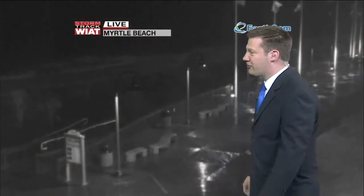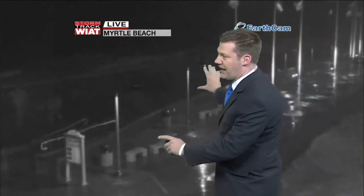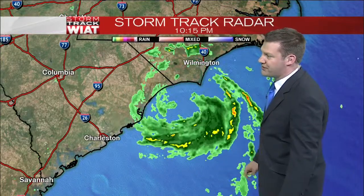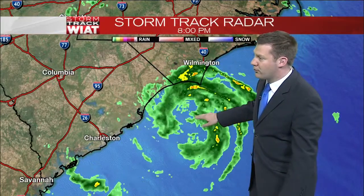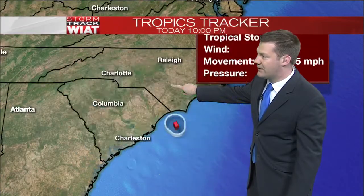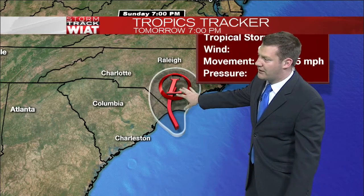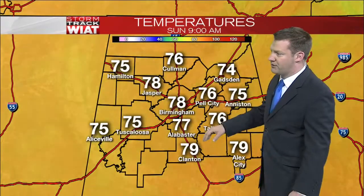All right, so a different story is along the South Carolina coast. You can see the flags flying here on the Earth Cam at Myrtle Beach. We are seeing some wind starting to pick up. There's Ana swirling around in her classic motion in the low pressure system. It's centered just to the south and east of Myrtle Beach. It will be making landfall right around the North Carolina-South Carolina state line a little bit later tonight. On our tropics tracker, you can see that making landfall Sunday early morning, and then it turns quickly into a low pressure system, but it still will pack a punch with heavy rain, as we just heard about.